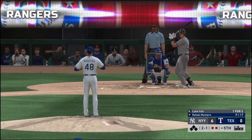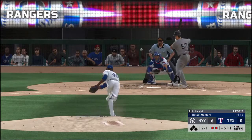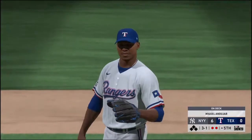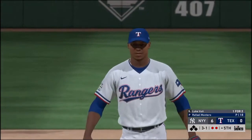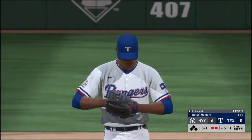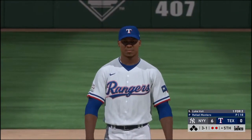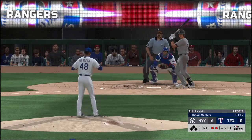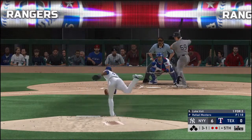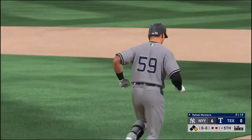2 out, nobody on. Too high that time, and it's 3-1. This is good patience here to work at the 3-1, especially after 2 quick outs to start the inning. Even if you don't end up getting a hit or drawing a walk, at least you're making the guy work a little bit and giving your pitcher a chance to rest a little. And a changeup couldn't get him to bite, and it's ball 4.